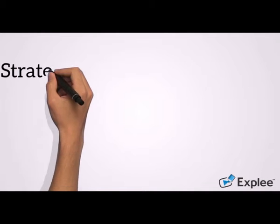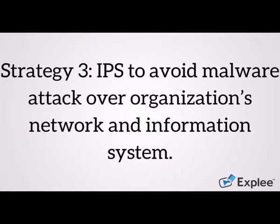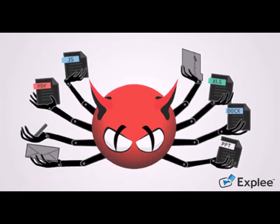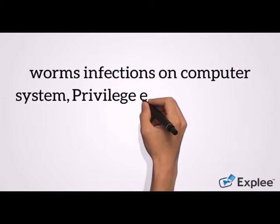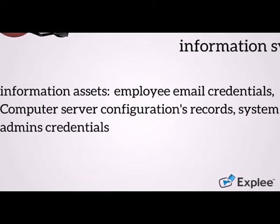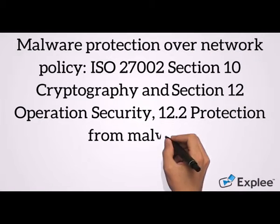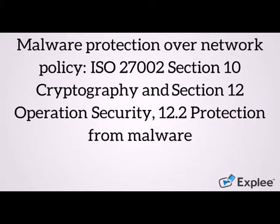The third strategy is to deploy an intrusion prevention system to avoid malware attacks over the organization's network and information system. Malware attacks bring a bunch of threats to organizations. The threats are such as worm infections on computer systems, privilege escalation by keyloggers, and zero-day attacks on information systems. The information to protect here is employee email credentials, computer server configuration records, and system admin credentials. Mitigation is to use the secure hash function SHA-3 with 256-bit length to hash the critical credentials in the database. Never store them in plain text form. Malware protection includes ISO 27002 cryptography and protection from malware.